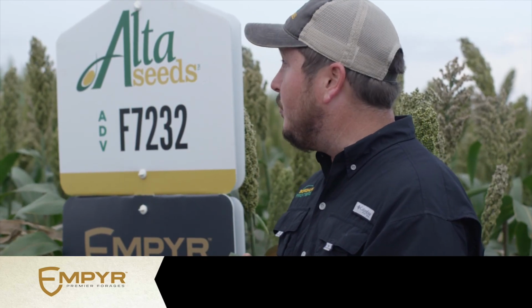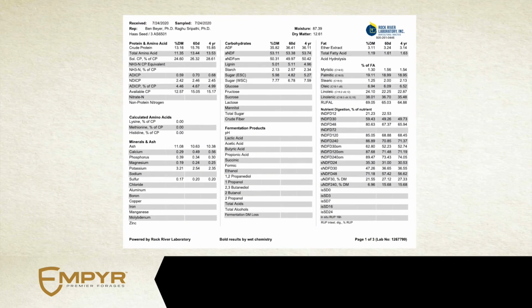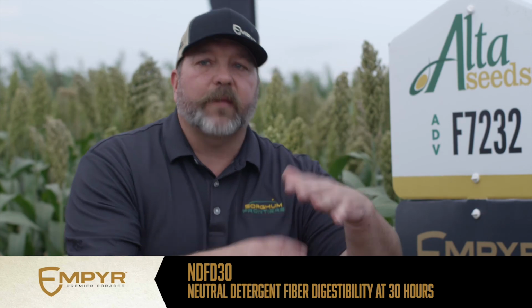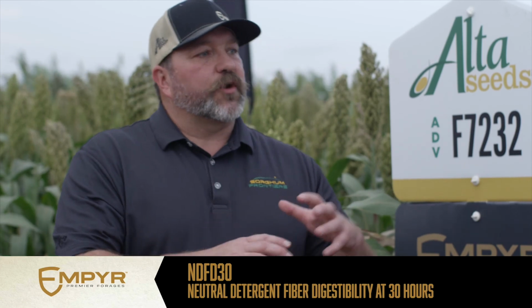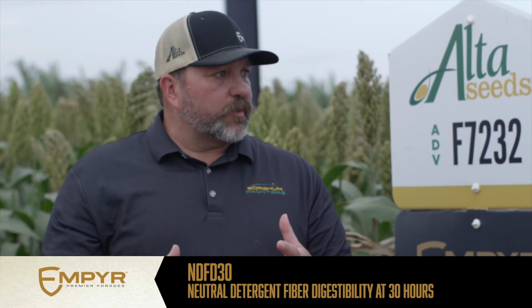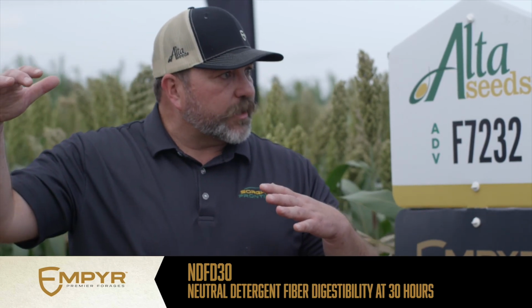Now when it comes to those digestible fibers though, what are we looking for there? So for digestible fiber, we're going to be looking at 2 fractions. One is the NDFD 30, and that's neutral detergent fiber digestibility at 30 hours. When we're measuring that digestibility, really what we're saying is there's this much of this fiber that's digestible at this certain time point. And that NDFD 30 on a BMR, we're going to see in the 60s, meaning 60% of that NDF is digestible in 30 hours. That's really where we're going to see that high quality. That's kind of the metric for those BMRs.